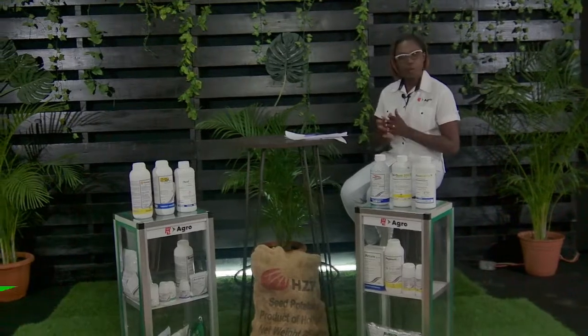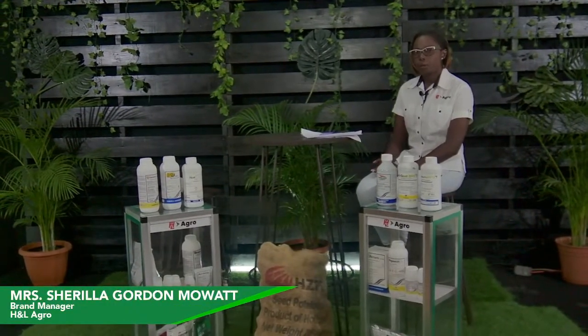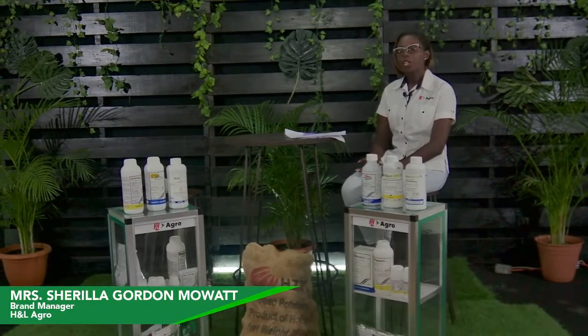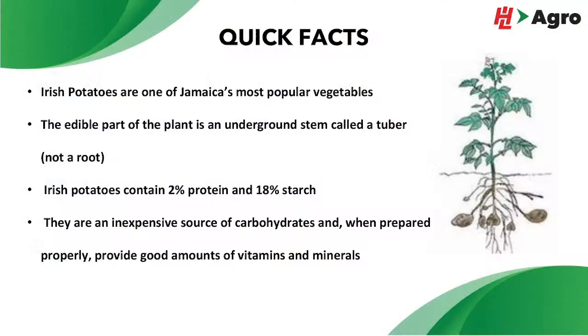All right. Almost there, people, almost there. Now, what do you know about Irish potatoes? A few quick facts for you about Irish potatoes. Irish potatoes are one of Jamaica's most popular vegetables. The edible part of the plant is an underground stem called a tuber, not to be confused with a root.